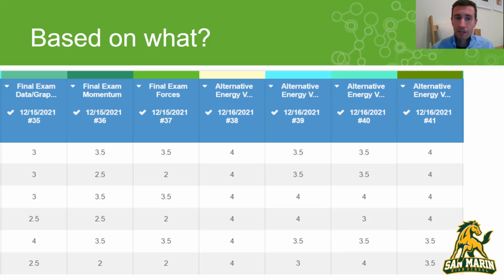So the first person got a 3, a 3.5, and a 3.5 on those 3 sections of the final exam. The next person got a 3, a 2.5, and a 2 on those sections. So you can see it was not the same pattern for everybody. The person second to the bottom went 4, 3.5, 3.5. The person at the very bottom went 2.5, 2, 2. So it was kind of all over the map. Then I also put in scores for your final presentation. And you can see just based on these scores, I was pretty happy with the final presentations.